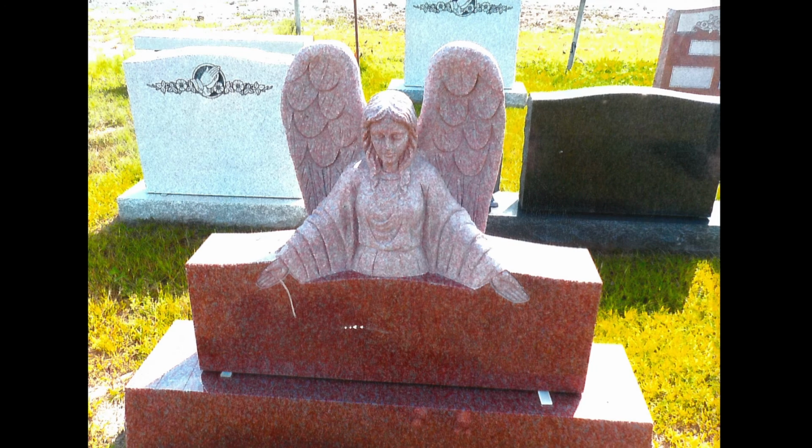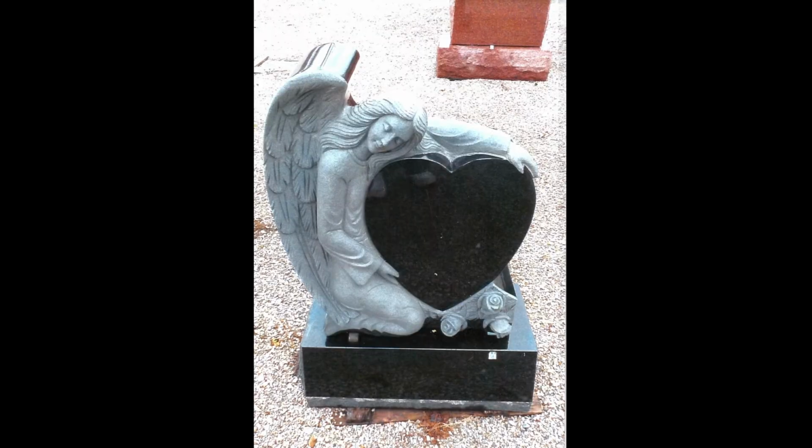An angel with outspread arms and tall wings invites guests to read about the beloved buried below the handsome rectangular foundational slab. Here, a kneeling angel in white lovingly cradles a heart with flowers placed tastefully on one side of the thick black base.